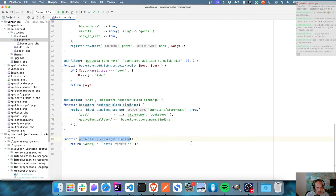So now we need to register that function. And now I can return my store name. So this is something that I might have hard coded. I might also have it in an options field somewhere. That could be cool. Get it from the options tab, and then you can use it anyway. But for now, we're just going to call it John's bookstore. We're going to need to escape that apostrophe.